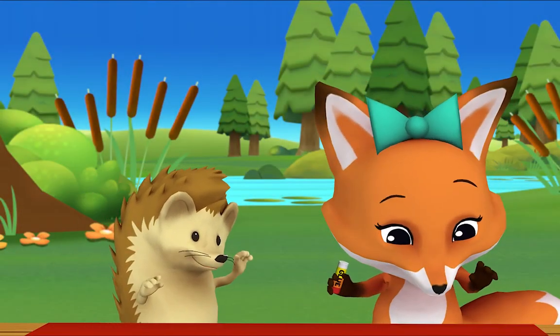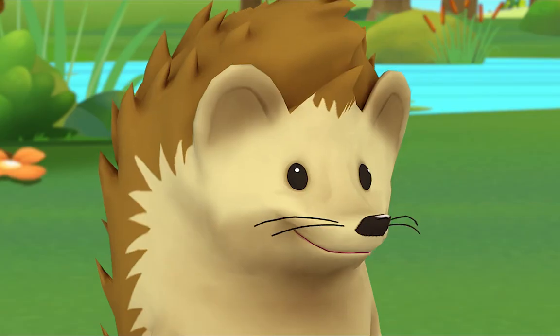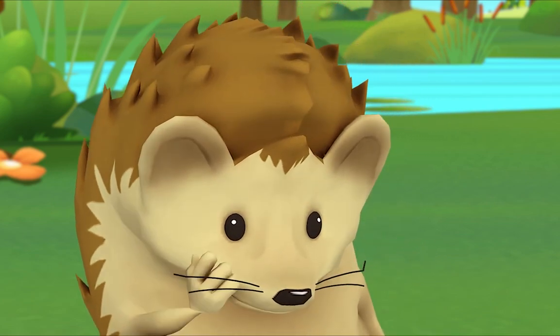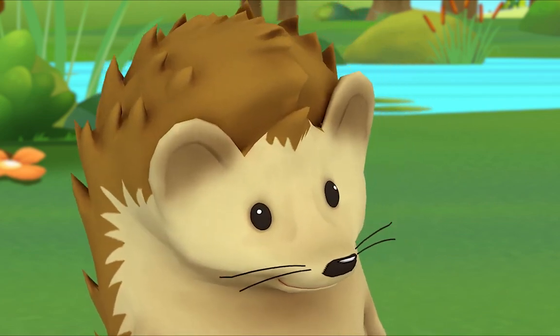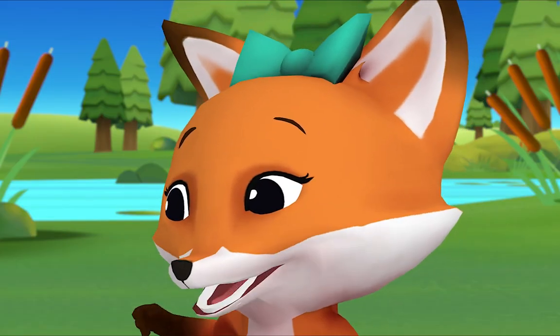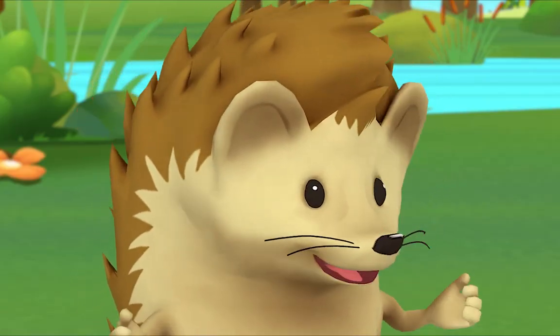Hi, Fox. What are you doing? I'm making patterns. Oh, patterns? Goody. What are patterns? They're designs that repeat. Look. Circle, square. Circle, square. Circle, square. Circle. What comes next? I'm not sure. A square!